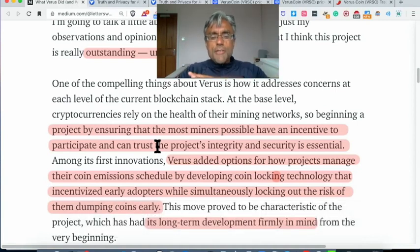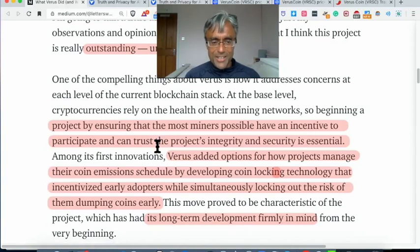So this provides a foundation of integrity and workability on which the rest of the project can be built and the value of the coin can go up. This move proves to be characteristic of the project, which has had its long-term development firmly in mind from the very beginning.